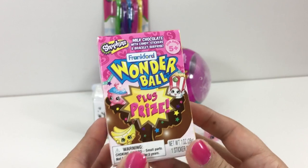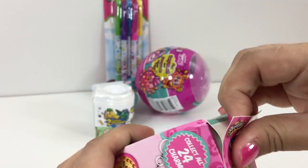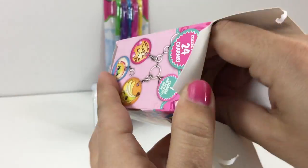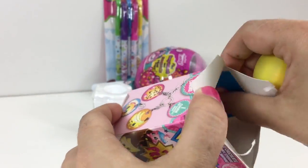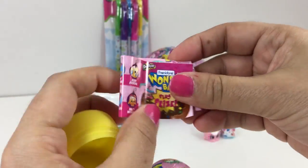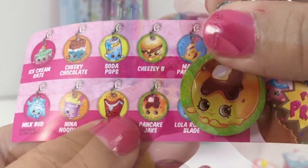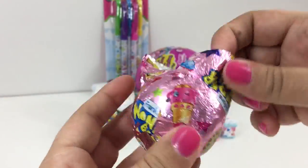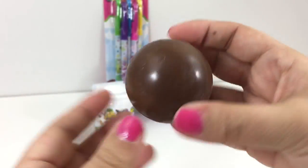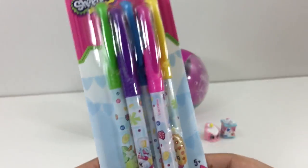And now we have Wonder Ball, a little bit of chocolate, and some candy, and lots of surprises. Keep going, the box says. And inside, there's your surprise and some stickers. Inside, we have a charm bracelet. There's a whole collection. And here we have Pancake Jake. This would be fun to collect them all. Here's our chocolate ball. Let's crack it open. And more candy inside. It smells so good.